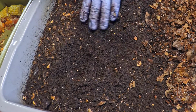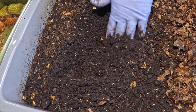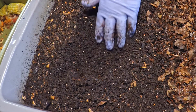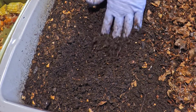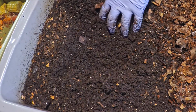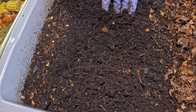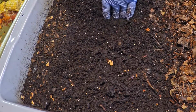What's that? I thought I saw something spherical. It was pretty large in size. I wondered if it was a cocoon. I don't see too many worms though. So I think it's happening as hoped.